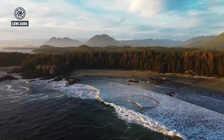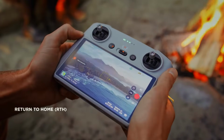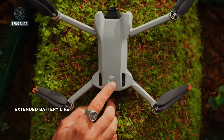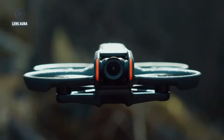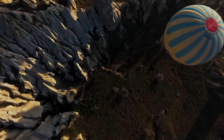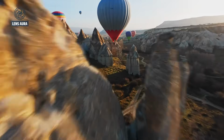What sets the DJI Avata 360 apart is its dual-mode design, offering two distinct operational experiences in a single aircraft. In 360 degrees mode, the drone utilizes two spherical lenses, one facing upward and one downward, each covering roughly 180 degrees. The feeds from these lenses are processed by onboard AI to create a single 8K 360 degrees video stream, enabling creators to reframe footage in post-production with unprecedented flexibility.